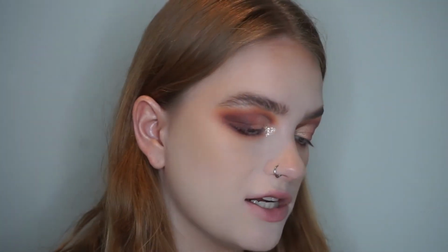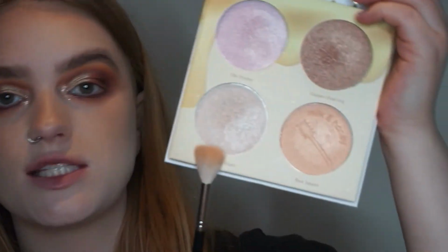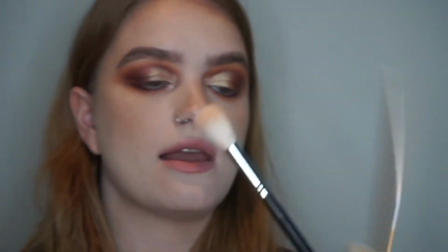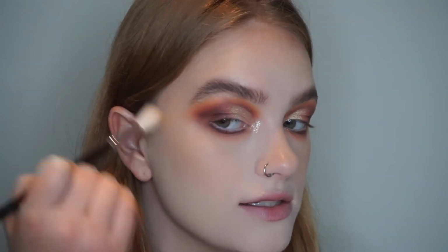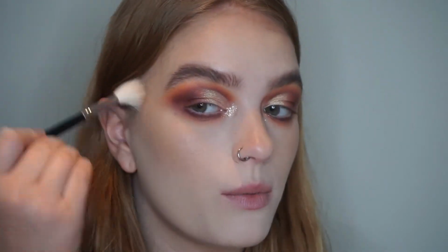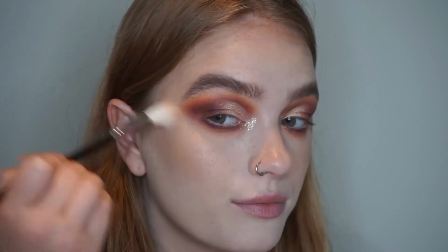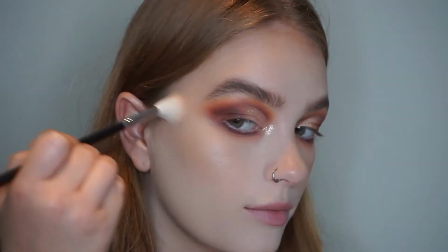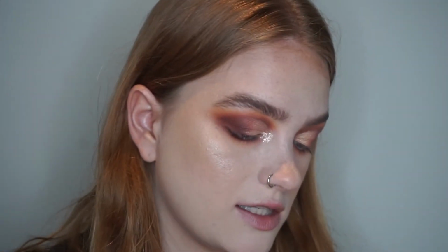And I was actually going to use my Natasha Denona highlighter, but I forgot to grab it. So I'm going to use the Milk and Honey highlighting palette again, and I actually think I'm going to mix these two shades. I'm going to mix the shade Spoiler Alert and the shade Be Sweet. The shade Be Sweet is so pretty, but it's definitely too dark for me, so I wonder if I can make it work by mixing it with the lighter shade. And for the rest of my face, I'm just going in only with the Spoiler Alert shade.